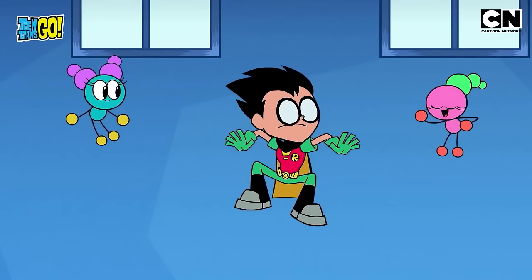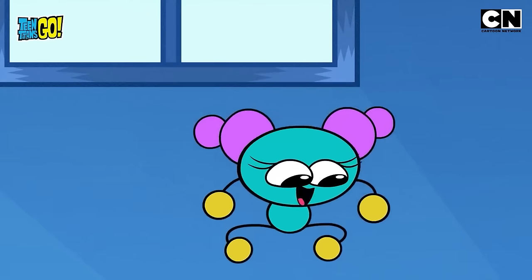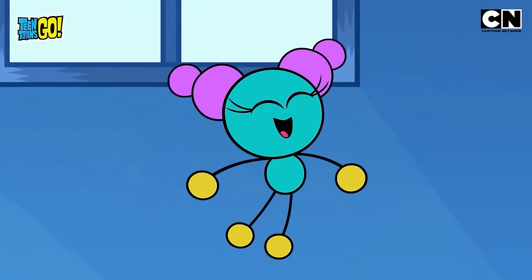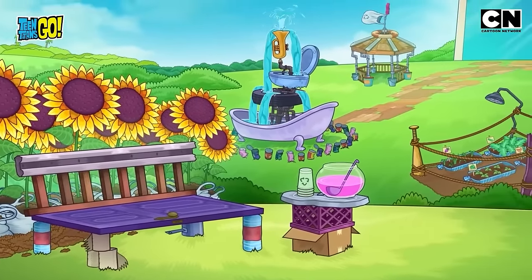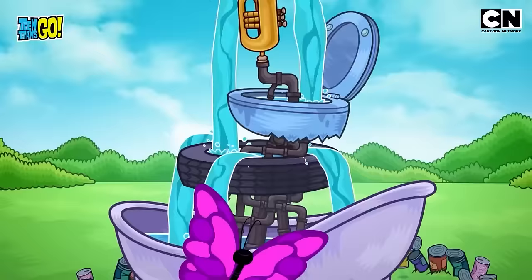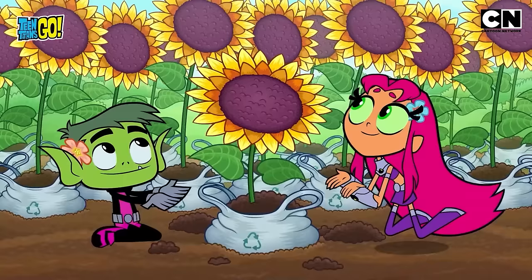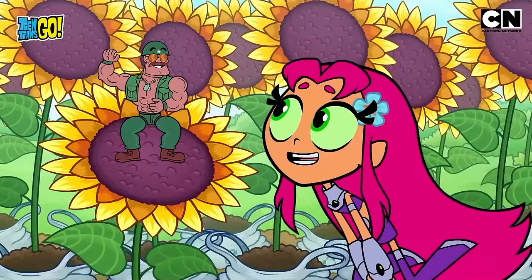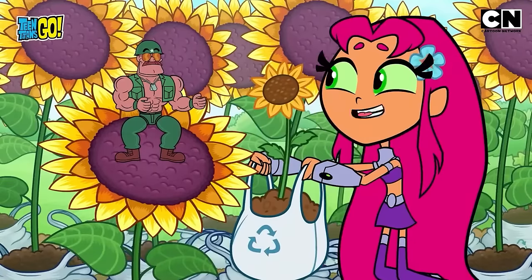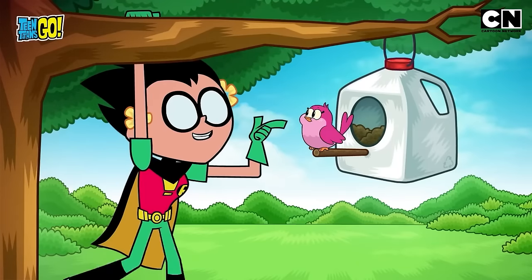But you don't need a fancy recycling center like this one to recycle. You can just as easily recycle at home by finding new uses for the things you own instead of throwing them away. Like turning this soda bottle into a planter for an urban garden. You turned all that garbage into this? Indeed. We used the plastic bags for the flower beds. Water bottles for planters.